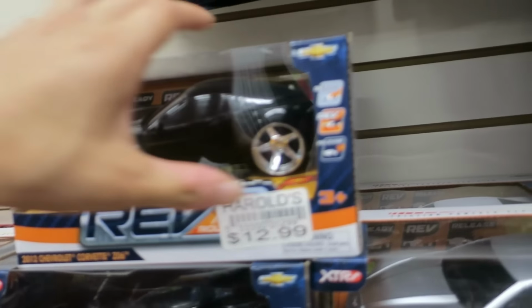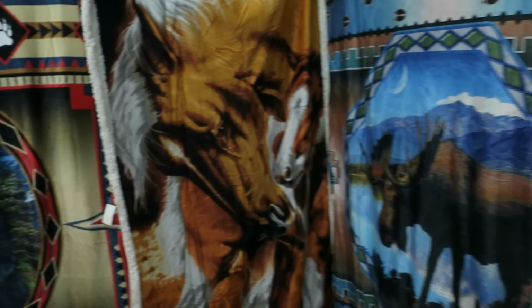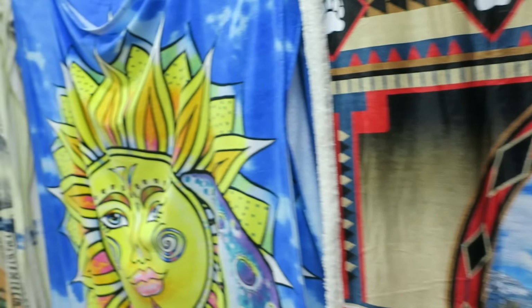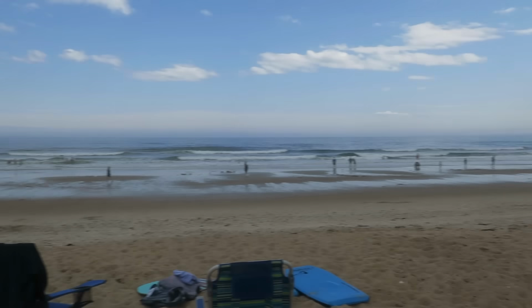$13 for this model car. I mean, seems good to me. This has probably been here for years. How old is this? Oh, 2021. This towel selection is fantastic. This is the busiest town I'll ever be in for a least used station video.